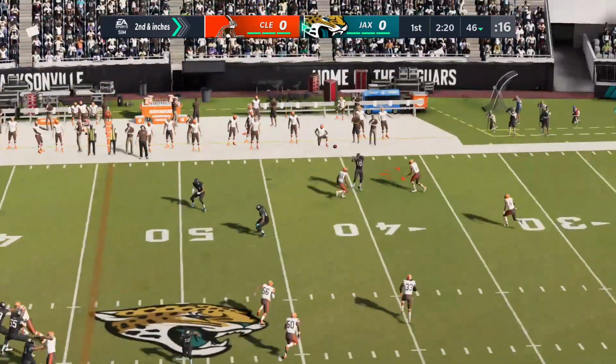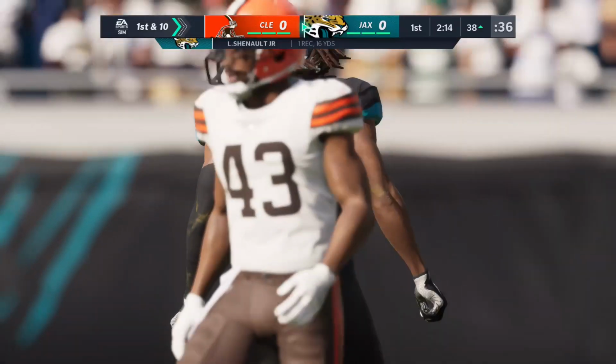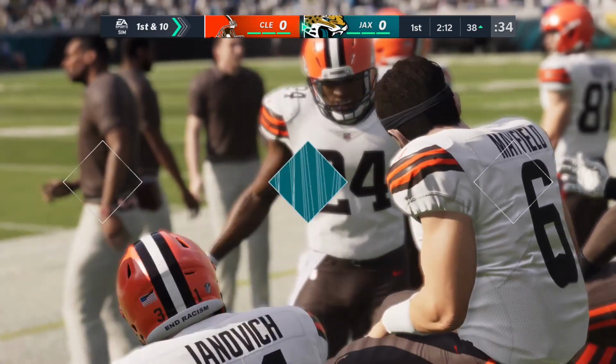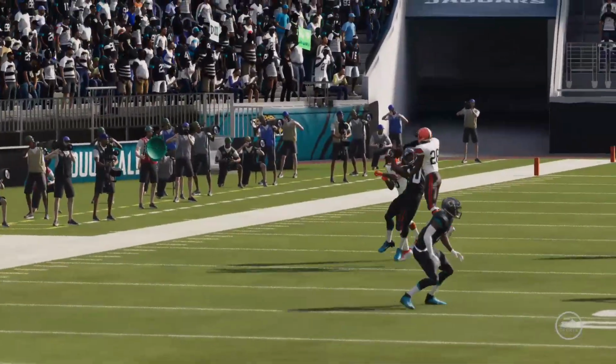On second and inches, Minshew. He'll fight his man, LaVisca Chenault. And they're going to have another first down as he's going to be tackled at the Browns' 38-yard line. It's a pickup of 16 there, and it'll lead to a new set of downs. Well, coaches always talk about finding balance on offense. I don't think you can get much more balance than this.